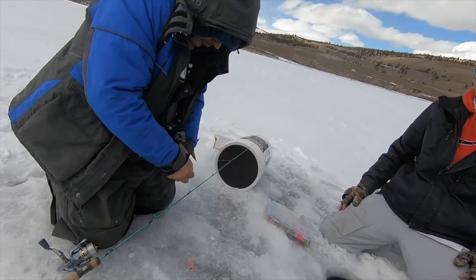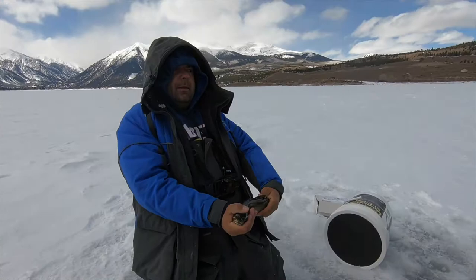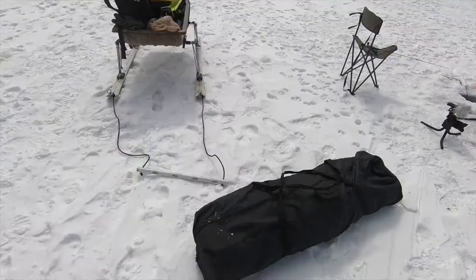Hey, what did I tell you about that little minnow bait? Dude, that's the sweet little fluke. Way to go, AJ. Nice, AJ. Good work, sir. I just want to thank my mom. Oh, man. Yes, let's see.